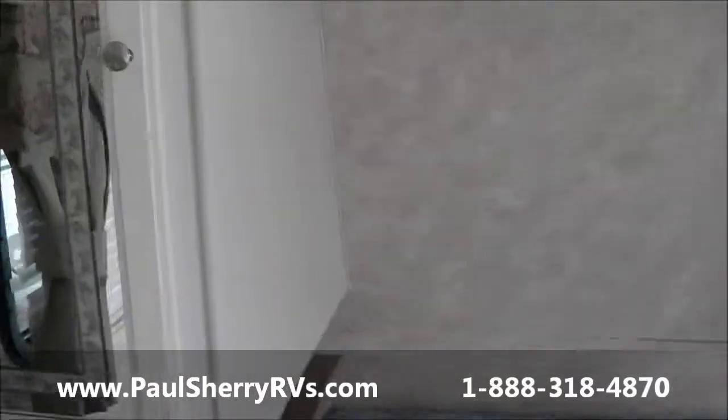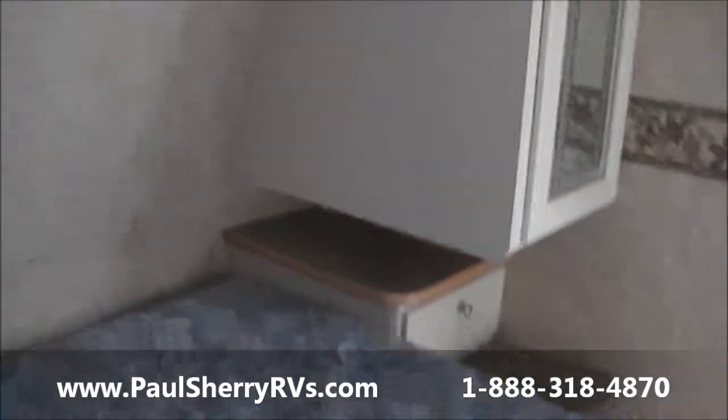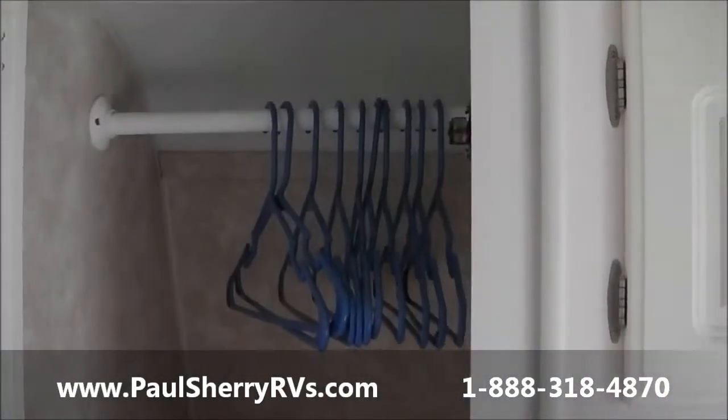Fantastic fan. Acts like a whole house fan. Moves a ton of air when you're not going to use your air conditioner. Don't need your heater, but want a little ventilation. Nice looking lighting. Beautiful mirrors.